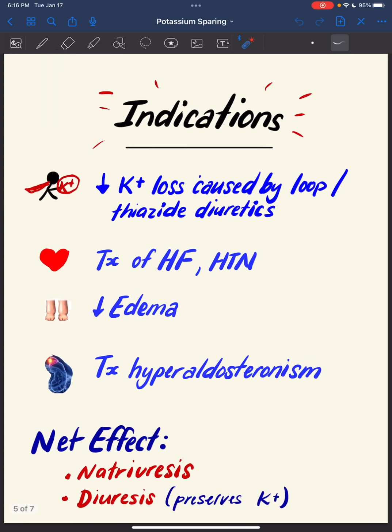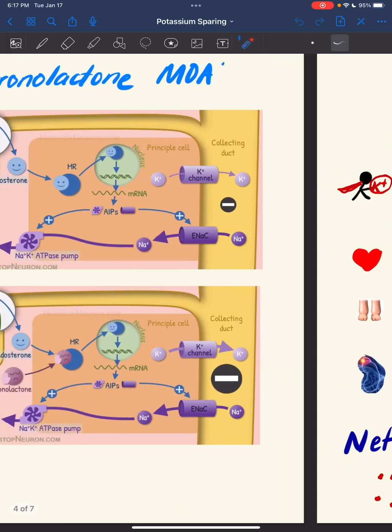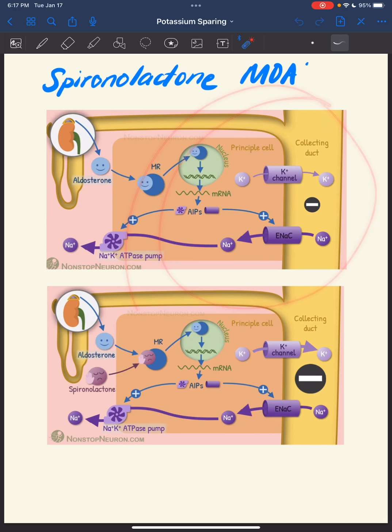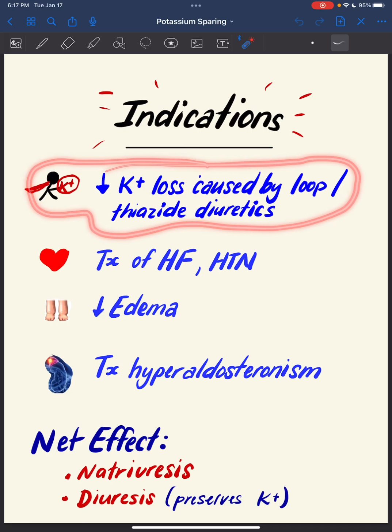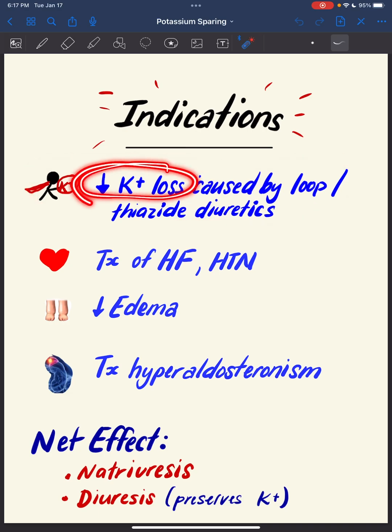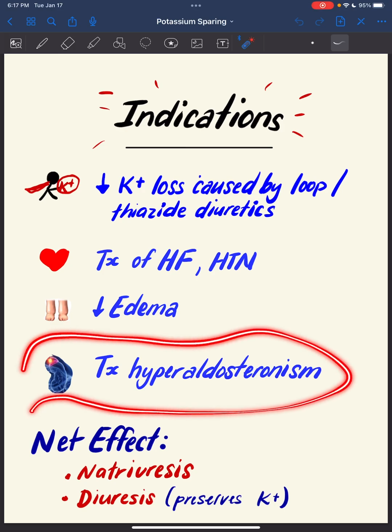So let's talk about why we use it. Because spironolactone works on this late distal convoluted tubule, it doesn't do a lot of good diuresis, right? It's actually weaker than the other ones. So what we do is we use it in conjunction with the loop and thiazide diuretics to help decrease potassium loss. A lot of the times you'll see this to help treat heart failure and hypertension as well, to help decrease edema. And because it's an aldosterone antagonist, it's also used in hyperaldosteronism.